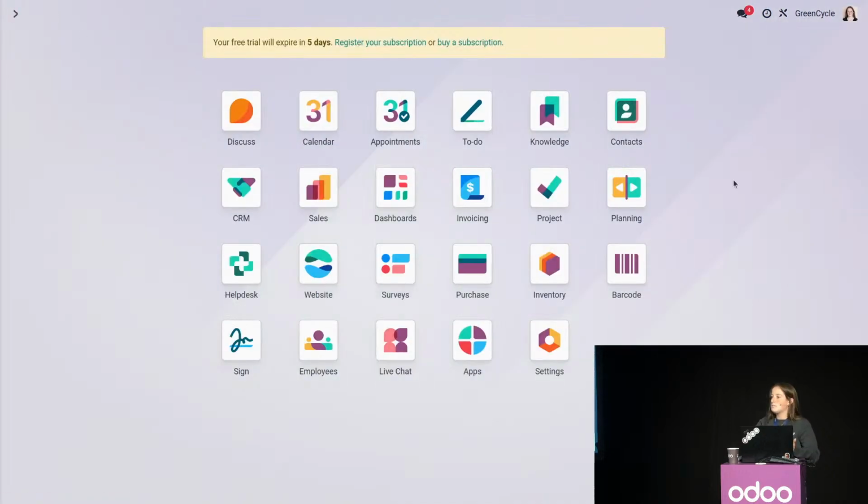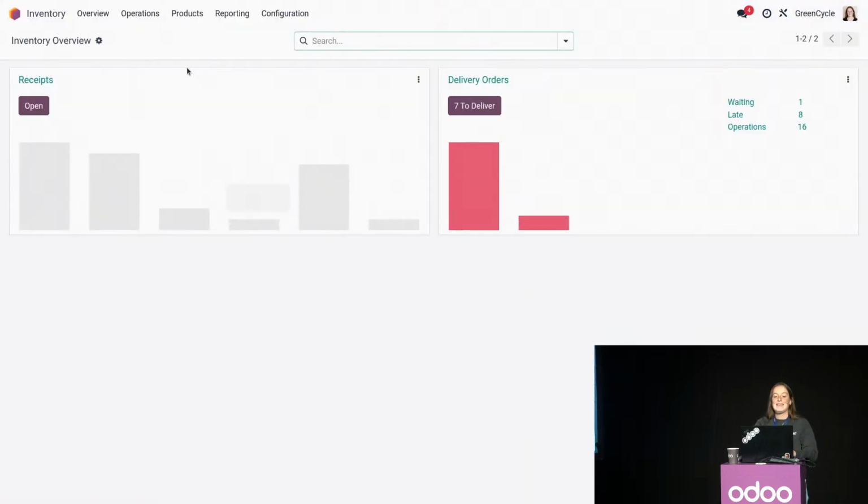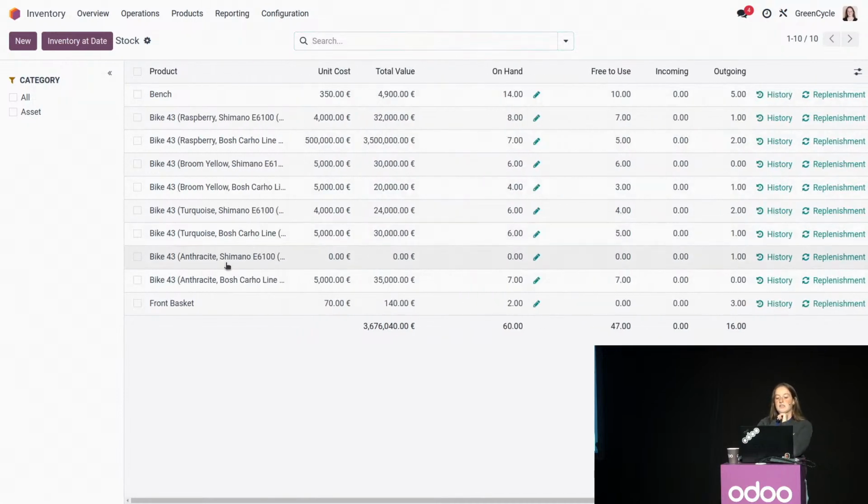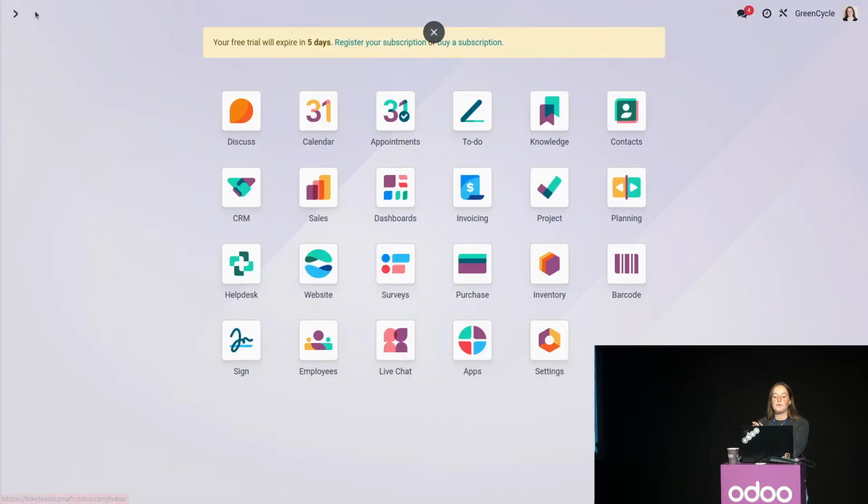Indeed, we saw that we just made a sale. It's important to make sure that we always have products available. So as I go into my inventory application, I can enjoy many reporting options that will help me make good choices thanks to the data available. Here, as I go through my stock, I can see that, for example, the bike that is interested here, we don't have any anymore.